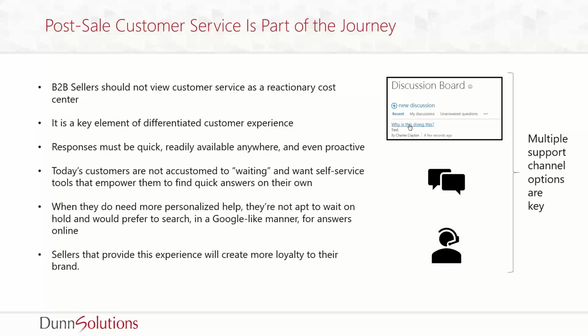It's actually another way to sell. And it's a key element of what a customer experiences when they buy a product from you, when they have issues, when they need to get product information like user manuals or material safety data sheets or installation instructions. They're going to come back to your site and they're going to want a place where they can see all this information to make sure that they're successful with a post-purchase experience.